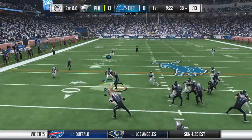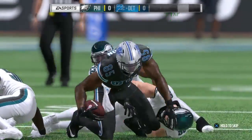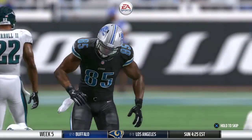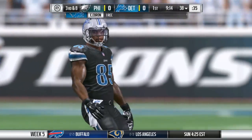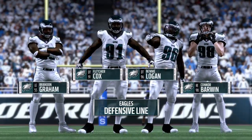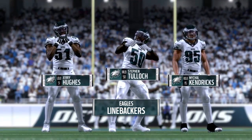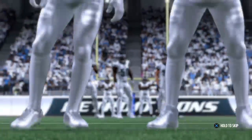Here's Stafford now on 2nd down. Ebron with it over the middle. No gain on the play, and it'll bring up a 3rd down. And we peek at the defense now for Philadelphia. Malcolm Jenkins entered the NFL as a cornerback and has transitioned to safety, but still retains his good coverage skills.